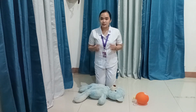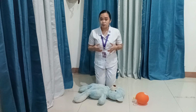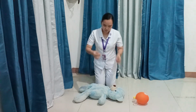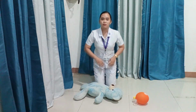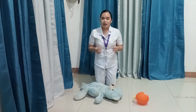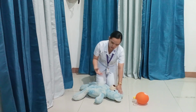So here we will be assessing if the patient is responsive or not. We will also be turning the child or patient onto his back and placing him on a flat, hard surface. Okay, so there is no debris. You can now proceed. Now in assessing the open airway, place the left hand at the head and the right thumb at the chin to open the patient's mouth.